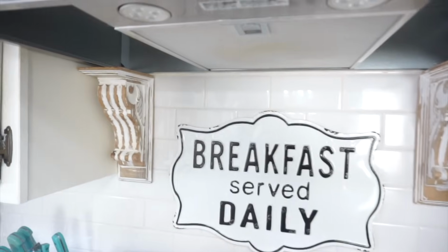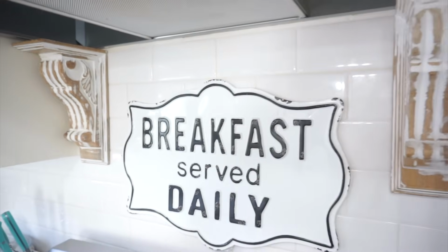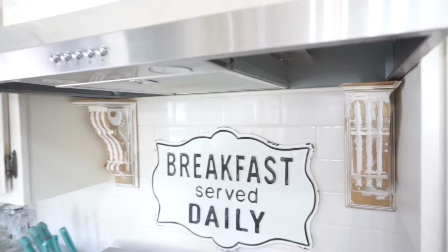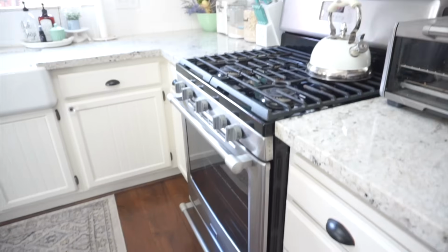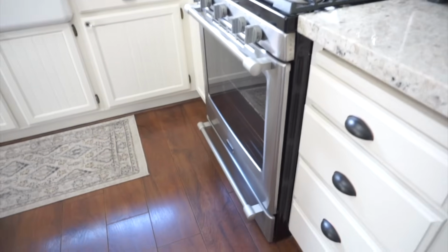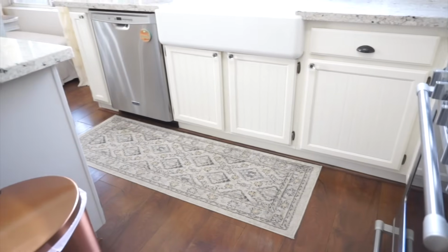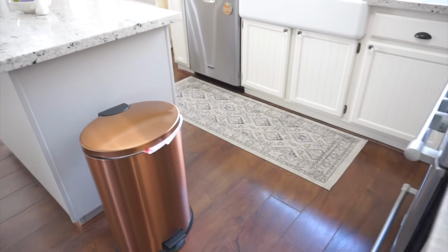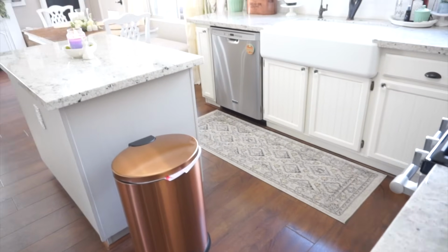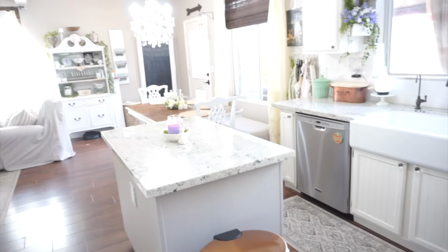The breakfast served daily sign and the two corbels that you see up here, those were all purchased at HomeGoods, as well as the tea kettle. The rug that you see in front of my sink area over here, that was purchased at Ross. The copper trash can was purchased at Walmart.